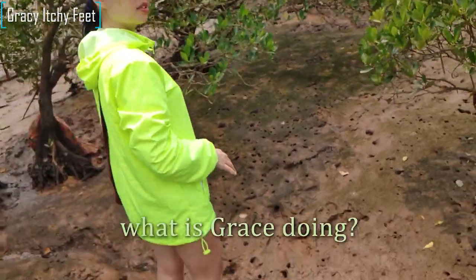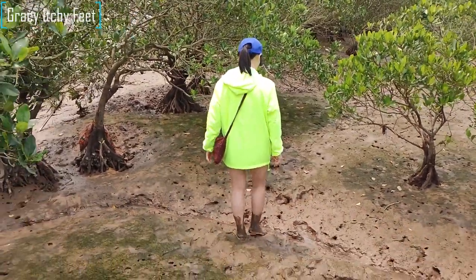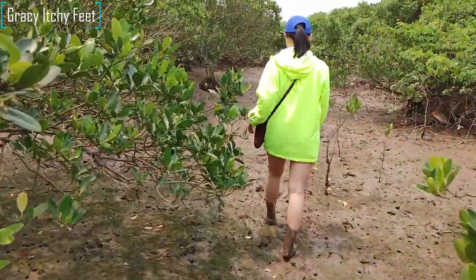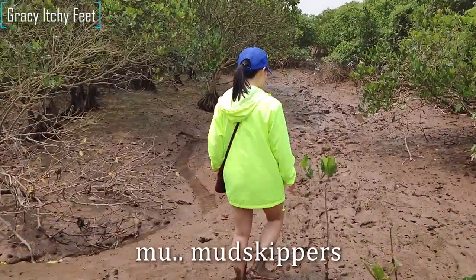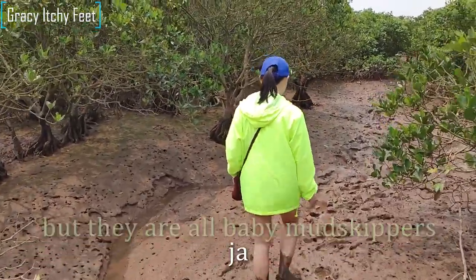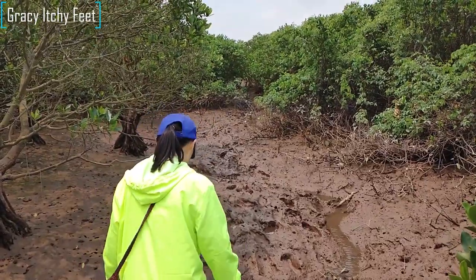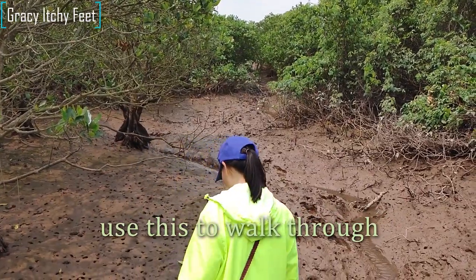So, what is Grace doing? Exploring the mangrove forest. And there are a lot of crabs and mudskippers. But they are all baby mudskippers. Yeah. And then don't wonder where's the big one. Yeah, parents one, where's parents one. You can see a lot of people use this to walk through.